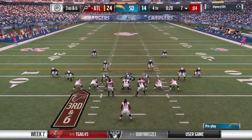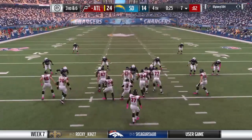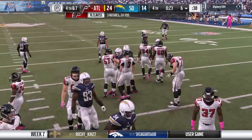Hey. We got 3. 3 down. Let's go. The Falcons in victory formation as they take a knee.